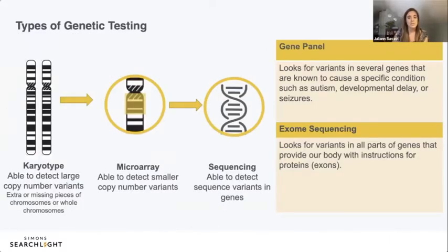So now that we've talked about genetic variants, so copy number variants and sequence variants and some of the different types of sequence variants, what sort of genetic testing might be used to identify these changes? All of you listening in today likely are familiar with one or more of these tests from your own genetic testing journey. And all of these tests are typically done using blood or saliva samples, as you might know.